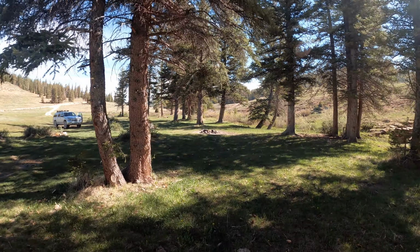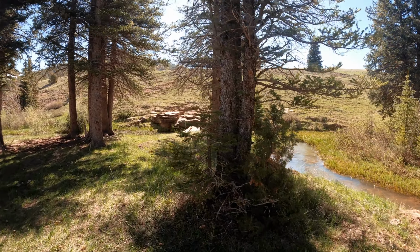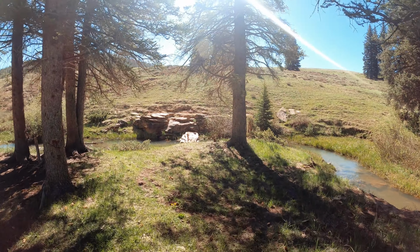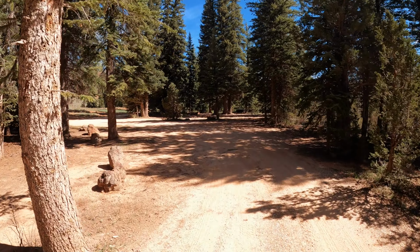There are 10 designated dispersed campsites south of Tropic Reservoir along the East Fork Road or Forest Service Road 87. We were camped in number 8. It looked like all of them were next to the stream and big enough for a camper and toys. There were some large group sites as well, and a cabin you could rent. Lots of options when you come camping down this way.